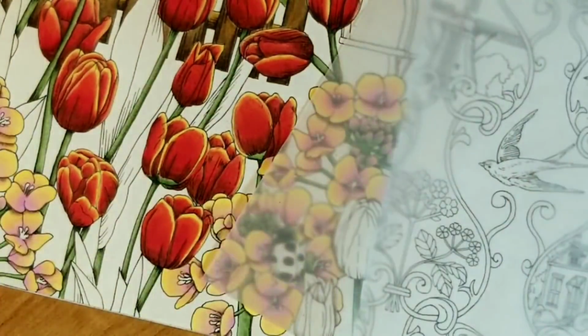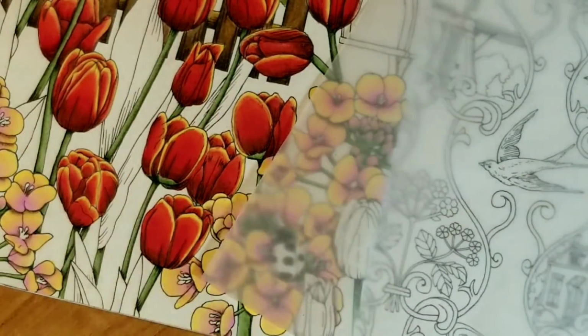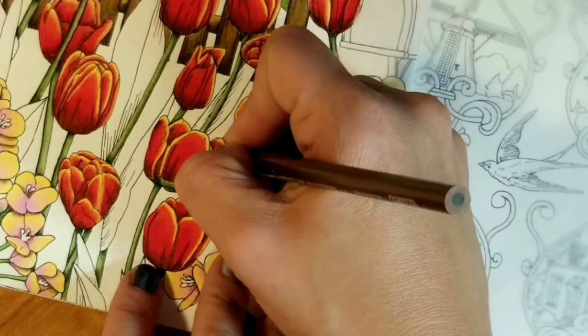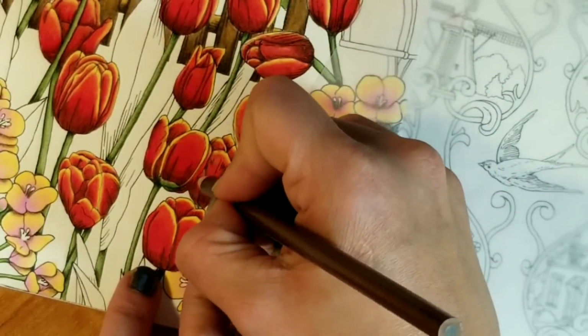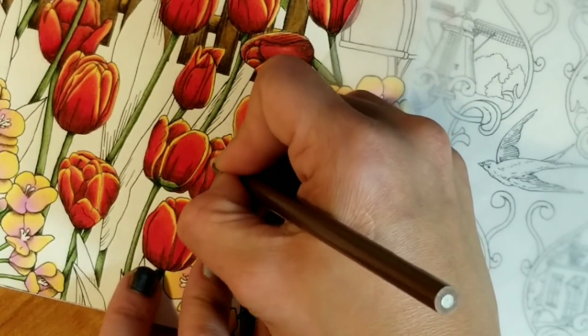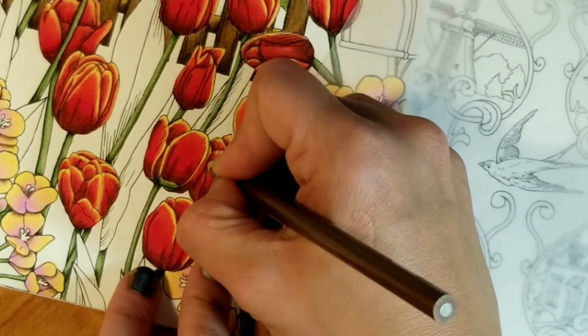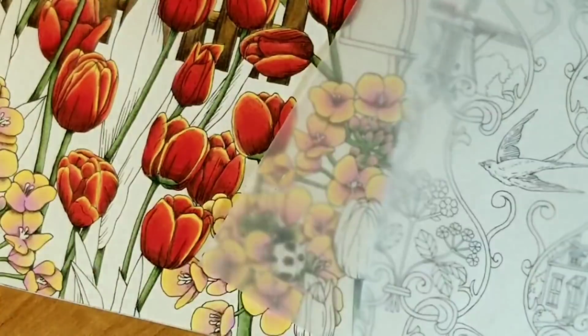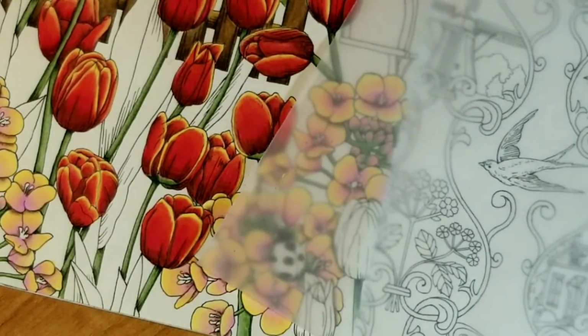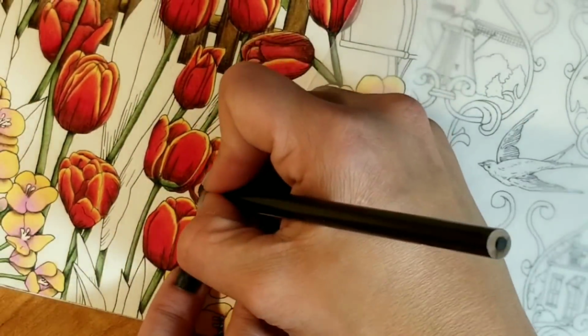Oh, I love the way those look. Actually, though, no. I need to come in. I'm glad I didn't push too hard. I need to come in and put a little shadow here. I don't know if that's even dark enough. Yep, I'm going to take a black right there for those two flowers. See where they're overlapping? I'm going to take a black and try to darken that up just a little bit.